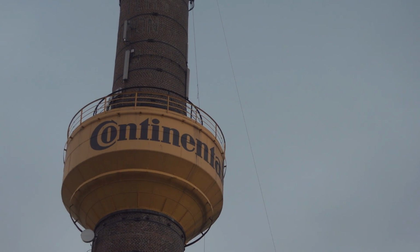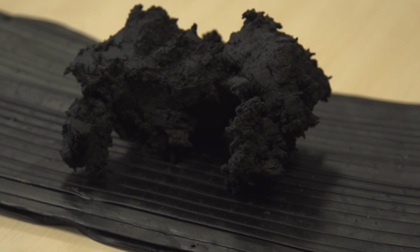Korbach is the centre of technology for Continental. It's a huge company. They make their winter car tyres here, and they share a lot of that technology with the mountain bike tyres. But before you build a tyre, you need to design one. So let's take a look where that goes on.